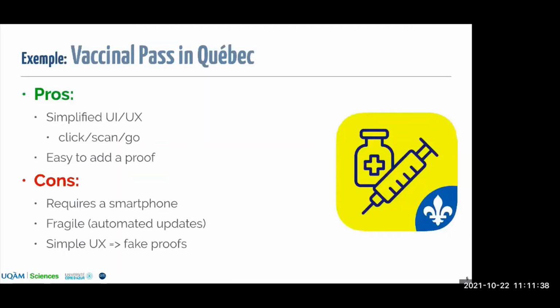We can take an example, like the pandemic, which everybody knows about right now. There's a vaccinal pass that is implemented in Quebec and another country. I think it's the same in Ontario. So if you want to go to a non-essential service, like going to a restaurant, you need to show your vaccinal passport, which in Quebec is implemented as a mobile app.